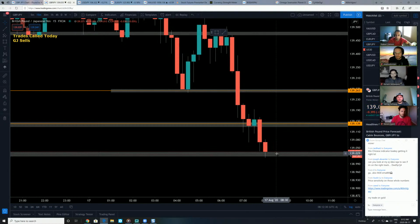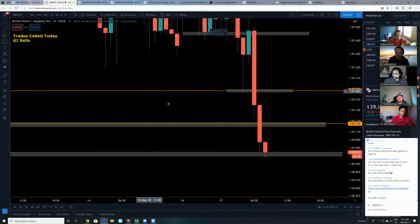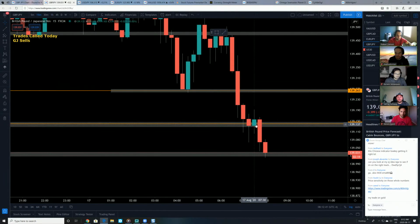Right over here, if someone's looking for buys, you're looking for a 30-minute or the 1-hour candle to close bullish to take buys. Because once price is trending really strong and you see a 15-minute candle closing bullish, man, these are weak confirmations right over there.